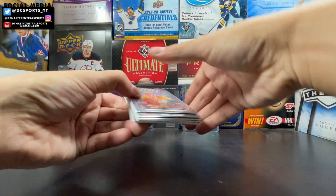Just a gorgeous looking card. I love that design. And then a Nicholas Lidstrom base right there. Nicholas Lidstrom base card. And then the big hit of the box, a nice autograph. Green autograph, 19 out of 50, Cale McCarr. Really nice one. It has a little bit of surface damage on there, unfortunately.